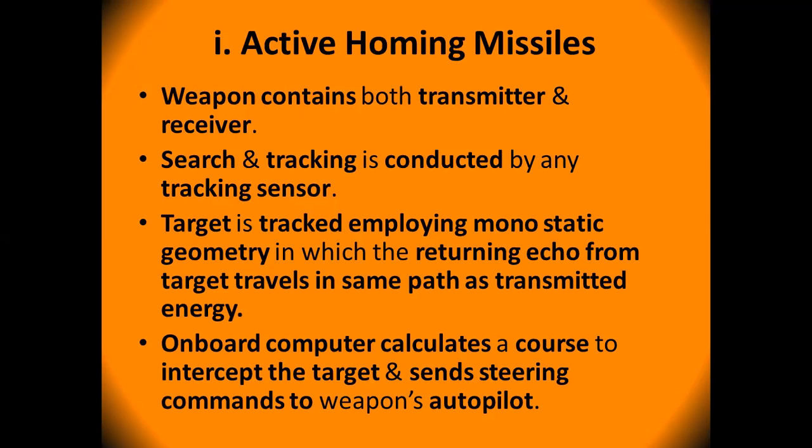Now, search or tracking is conducted by tracking sensors, and there can be more than one tracking sensor, because we don't know what kind of missile we are going to face. It might be soundproof, so we might need a thermal camera, or it might be thermal proof, running on a turbofan engine, therefore we need a television camera to detect it with visuals. Anything is possible, so more than one sensor is incorporated into a single missile.